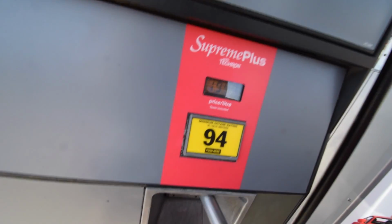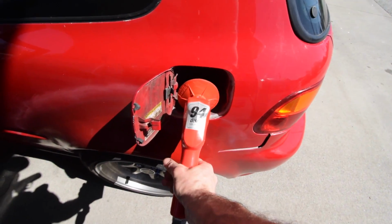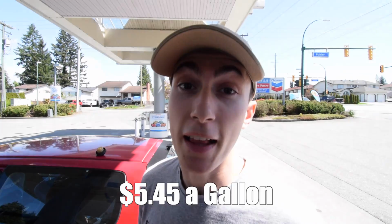Also, shout out to whoever's responsible for gas prices. $1.94 for 94. And that's a liter, so that's gotta be like $6 a gallon.